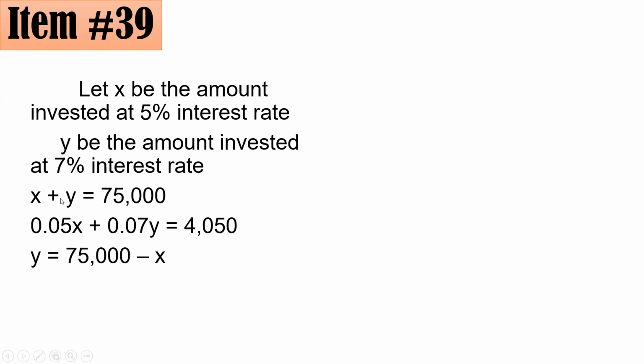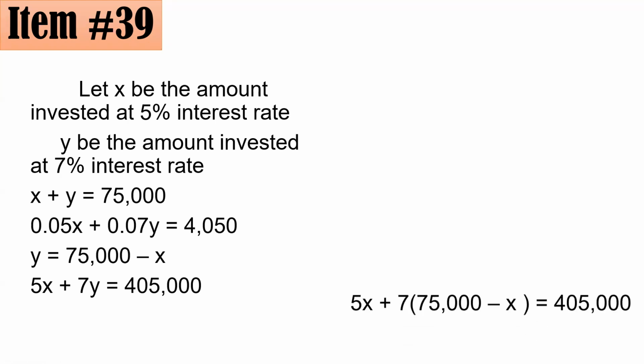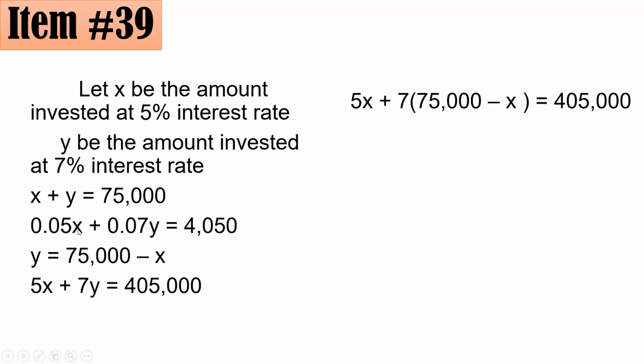And from the first equation, I subtracted both sides by X because I intend to perform substitution. But before that, the second equation, para mawala po yung mga decimals, to clear off the decimals, I multiplied both sides by 100. So we have 5X plus 7Y equals 405,000 po. Replacing Y, this Y will be replaced by 75,000 minus X gives 5X plus 7 times 75,000 minus X equals 405,000. And by distribution po, naging 5X plus 525,000 minus 7X equals 405,000.